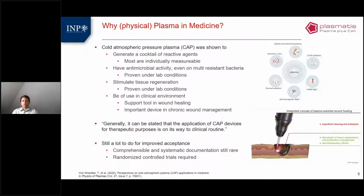cases. Also, tissue regeneration can be stimulated with plasma. This is also proven under lab conditions, and healing results from the clinical environment show this tendency as well. It is a nice tool now in wound healing to support the healing, especially in the case of chronic wounds. Also, leg ulcers are very well renowned to receive a big support by plasma treatment. But it's not yet a clinical routine. In the literature, it's stated that it's on a way to a clinical routine. So let's hope that it gets there.